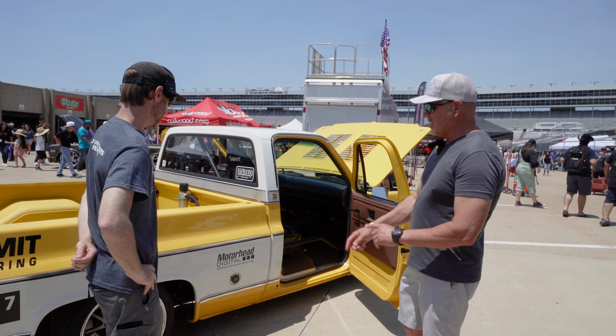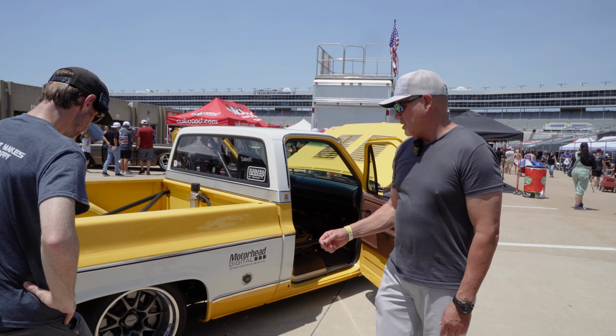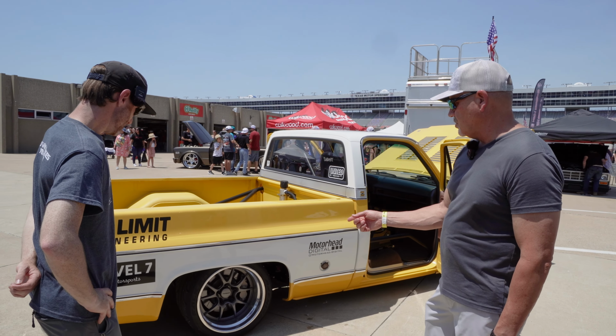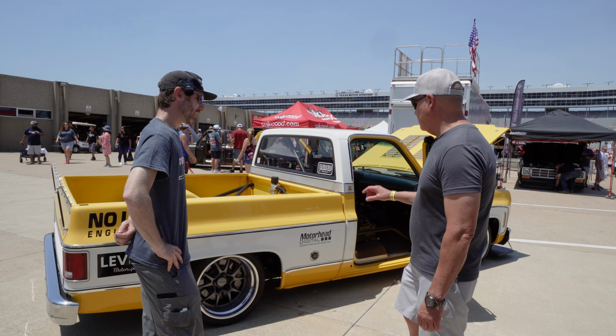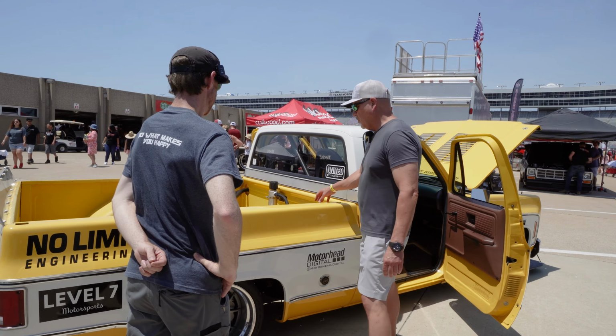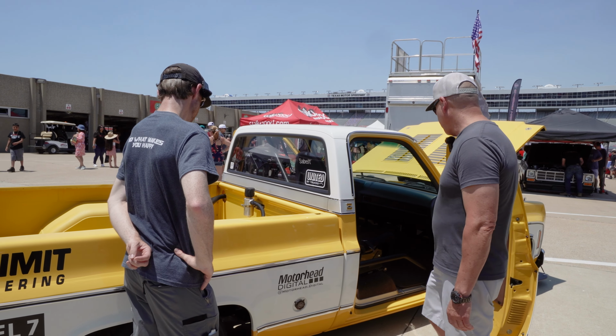And then we have a square setup. It's got C6 spindles. These are 18 by 11 forgelines with 315 Falkens all the way around. And then obviously it's a dry sump, full cage tied back to the frame.